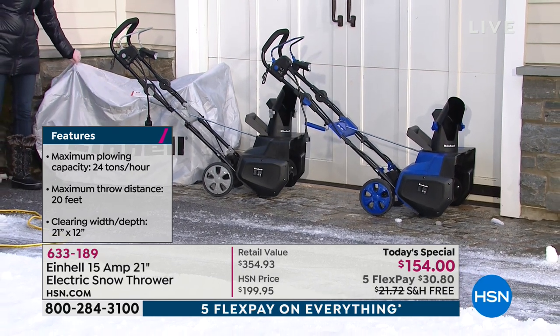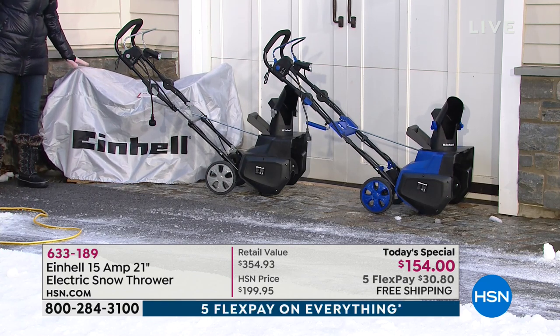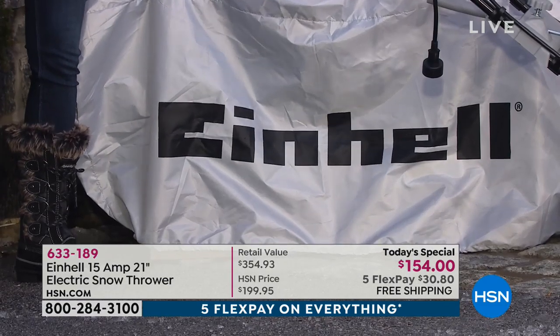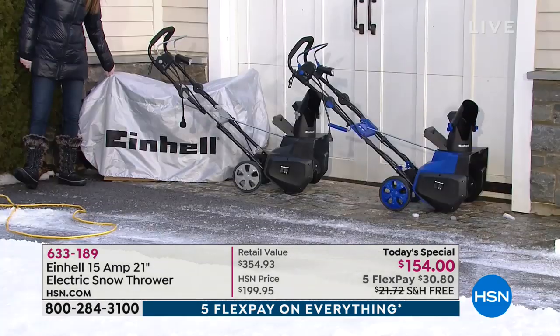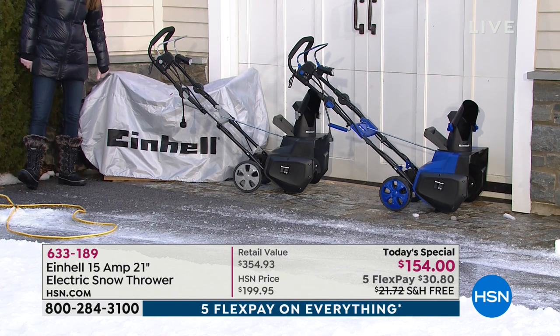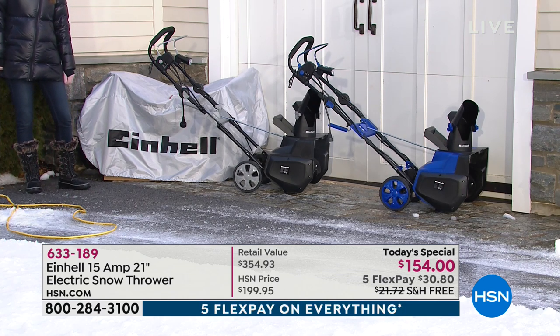You're getting the protective cover as well, which means you can store this outside. You don't need to put this in the garage at the end of the season. No, you can put the cover over it, cinch it down. There's a bungee cord on there so it won't fly away. It's great for the storage. You can use it as a dust cover if you're storing it inside. So yeah, it can be outside, inside, garage, shed, doesn't matter. Even a closet, because there's no gasoline and no oil.